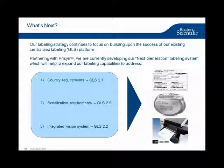As I said, we're implementing this upgrade to the GTIN. Now what we're doing is working with Prism ID on a couple of programs. Really what we're doing is developing our next generation labeling system. And with that, we're building upon the global labeling system. We're building upon the platform. So again, you have a foundation. Now you start building layers. You start building up the house.